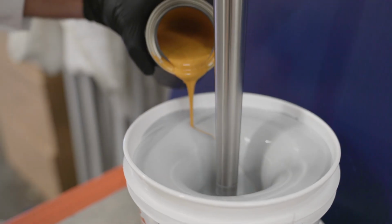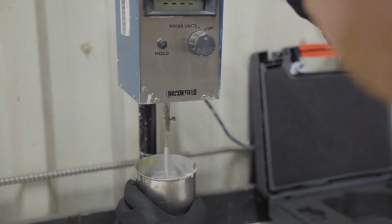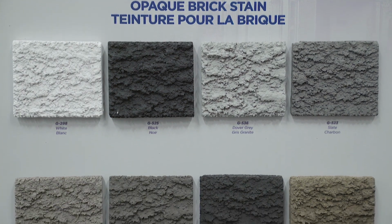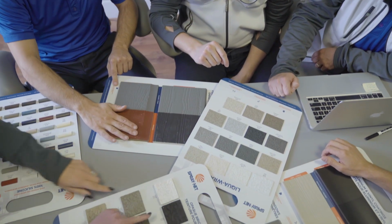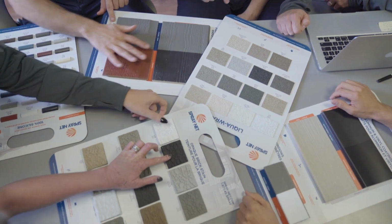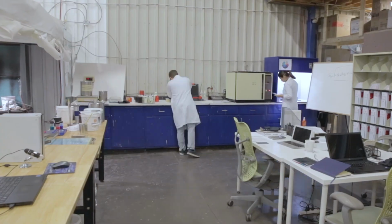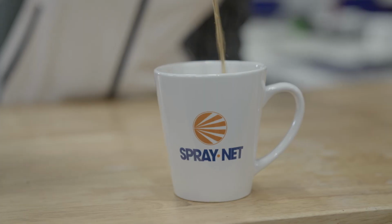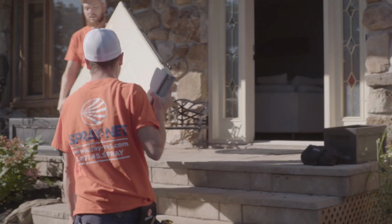We met with paint chemists and formulators to figure out exactly how to deliver that factory finish outside the controlled environment of the factory. And not just for doors and windows, but for all different kinds of exterior surfaces. After hundreds of hours of research and development, thousands of sprayed samples, months of around-the-clock work, and 723 cups of coffee, we can finally say that today, we bring factory-quality results right to your doorstep.